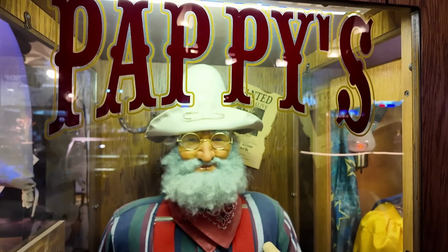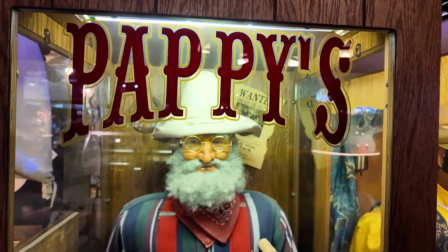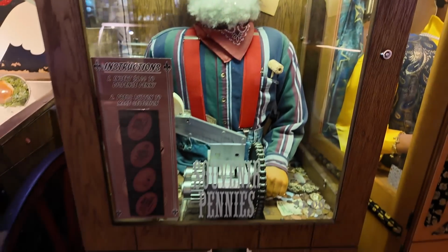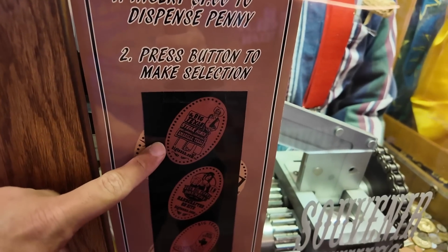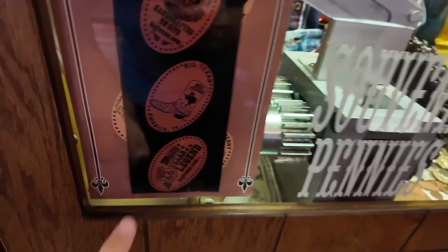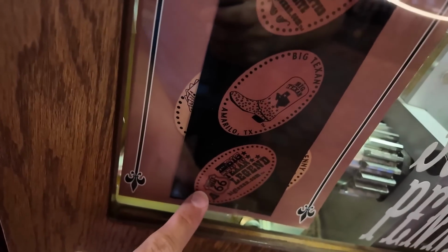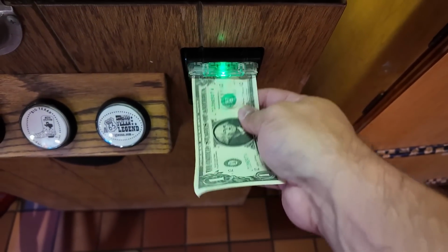And Pappy here. Penny crushed with a unique design printed right on it. Now Pappy here will crush us a penny. Now I think I already have this one, so I think we're gonna get... How about this one? It says Big Texan, a Route 66 legend. All right, crush us up a penny there, Pappy.